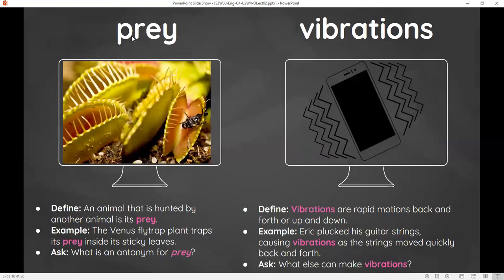Prey. Of course, we have a predator and we have a prey. An animal that is hunted by another animal is its prey. The Venus flytrap plant traps its prey inside its sticky leaves. So this plant is called the Venus flytrap plant. What is an antonym for prey, the opposite of prey?